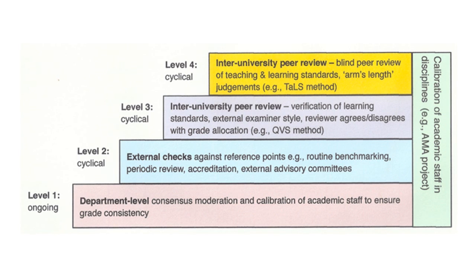Running across all those levels is the need for calibration of academic staff, and I will leave Professor Mark Freeman to speak to you in a separate slide set about Achievement Matters and his experience of the calibration of academic staff.